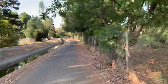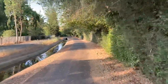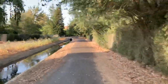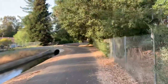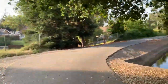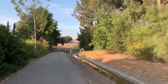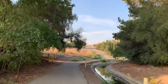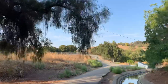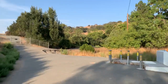It's cool to see some bikers on this trail. I think I'm gonna start coming to this trail more often now that I've discovered it. This is really nice. Another shot of the golf course. All right. And looks like, what road is this? This might be Ignacio Valley Road up there in the distance. Wow, this is pretty cool. I'm gonna continue on. I love exploring new places.